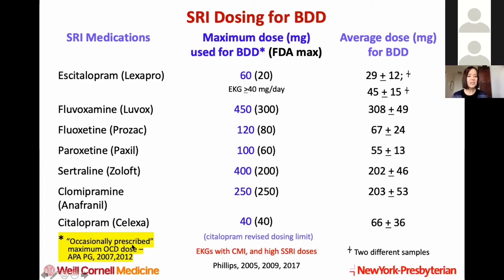And these doses are also sometimes used for OCD. They are sanctioned by a number of so-called practice guidelines, including a practice guideline for OCD from the American Psychiatric Association. I would note that we do not exceed 250 for clomipramine, and as I mentioned, we come up with that dose by monitoring blood levels. And this revised citalopram dose of 40 down at the bottom, yeah, I consider this pretty firm, and I tend not to exceed that, and I don't use this medication anymore for that reason. But again, escitalopram is almost the same.